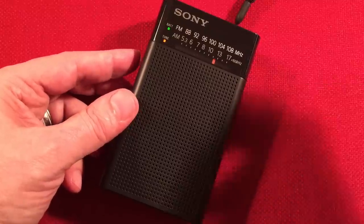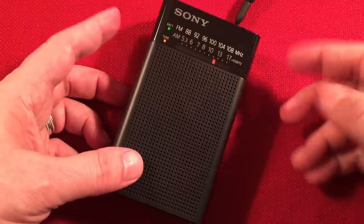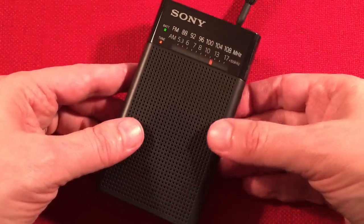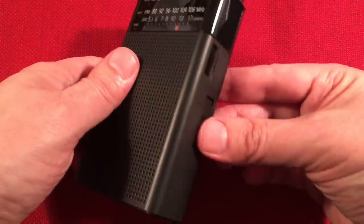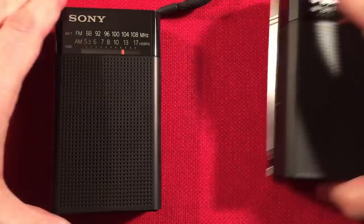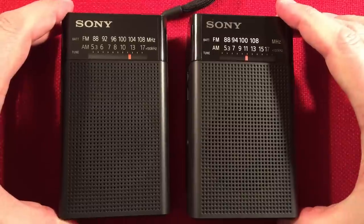Okay, hopefully you got a little difference there. Now, during the day, I did notice this was quieter, less static. Of course, we're hearing more with the evening and the storms approaching. But the tuning experience, I'll be honest with you, on the P26 AM band, is I like it better. But let's go over some of the differences and why you choose which.